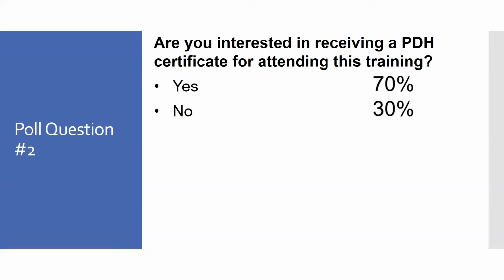We also have a response from Jeremy. Construction sites contribute about 25% of the sediment that reaches Lake Mendota. That's a pretty big percent when you consider that there's not a whole lot of construction going on. All right, 70% of folks are interested in receiving that PDH certificate, so we will be sending that out probably within a week to a week and a half after this training.